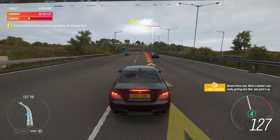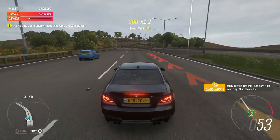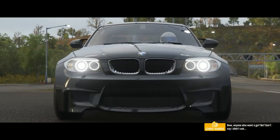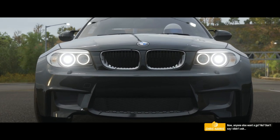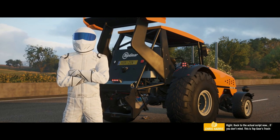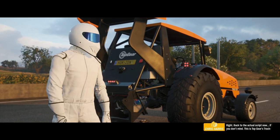Into that. Just park it up now, Stig, and mind the curbs. Now, anyone else want to go? No? Don't say I didn't ask. Right. Back to the actual script now, if you don't mind.